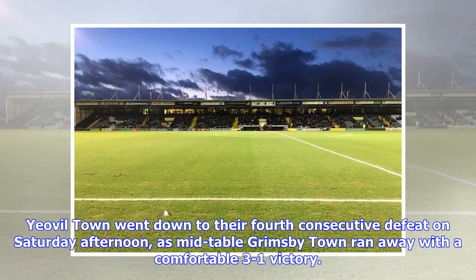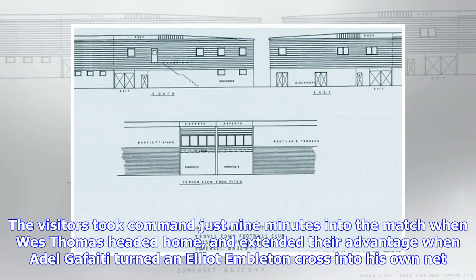Yeovil Town went down to their fourth consecutive defeat on Saturday afternoon, as mid-table Grimsby Town ran away with a comfortable 3-1 victory. The visitors took command just 9 minutes into the match when Wes Thomas headed home, and extended their advantage when Adel Gafaiti turned an Elliot Embleton cross into his own net.